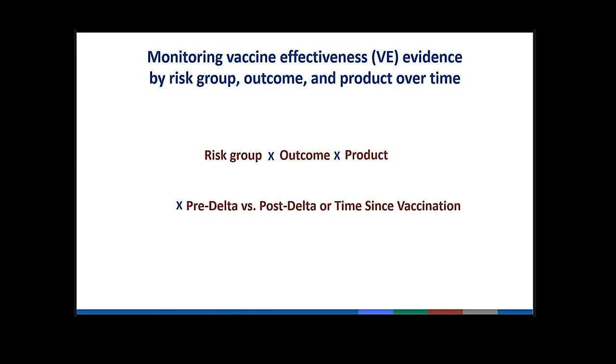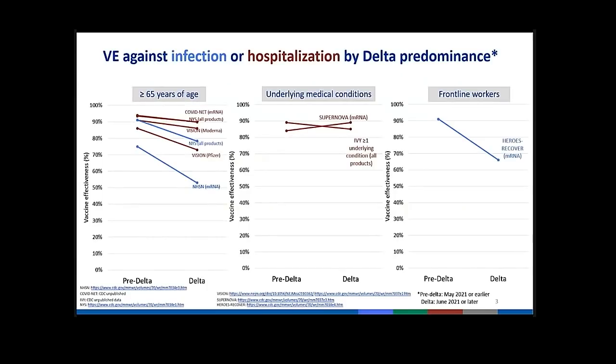I'll present data by risk group, outcome, product, and by either pre-Delta versus post-Delta time period, or by time since vaccination for evidence of waning. Next slide. This slide summarizes the results presented previously to ACIP. Data suggested VE against infection has declined for mRNA vaccines, while studies for VE against hospitalization have shown small to no reductions. I will mostly focus on recent data today to show how VE has changed over time since vaccination during the Delta period. Next slide.